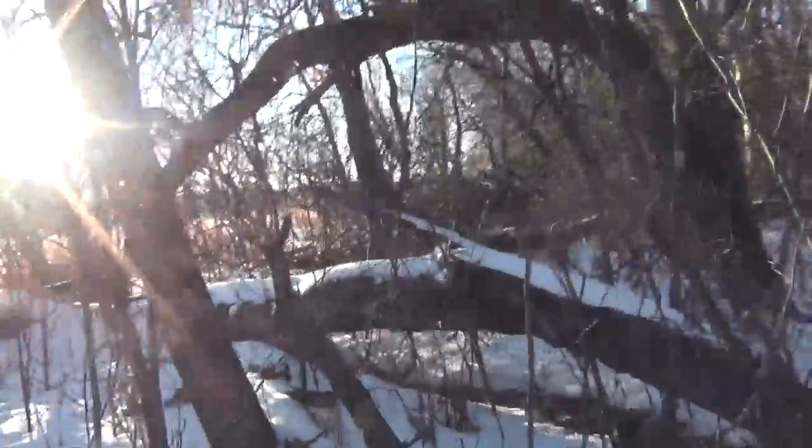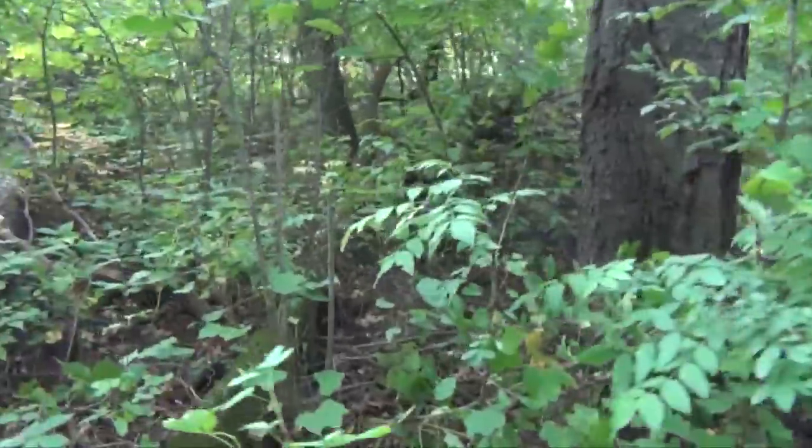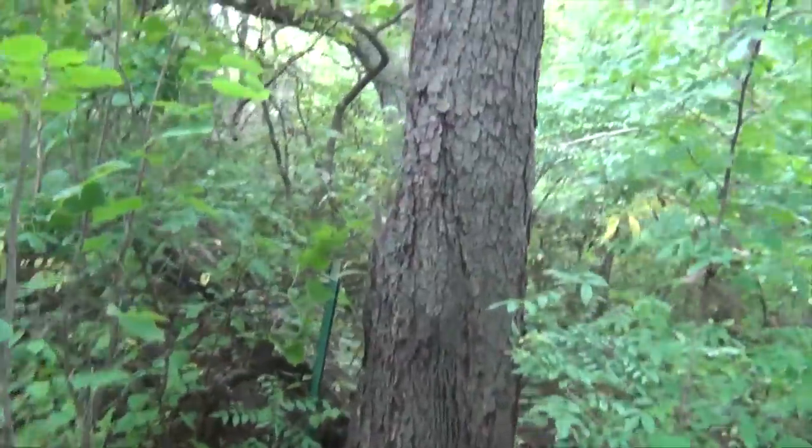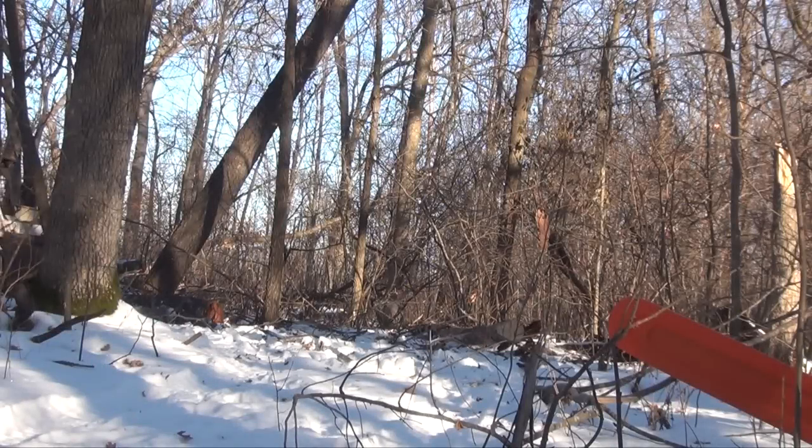Here's a tree you might remember from my last A Day in the Woods video. Over here looks like a pretty big tree. It's a big cherry, but as I walk around to the other side of it, you can see that it's heavily damaged. We find a spot with a few trees that can be taken, and I start cutting.